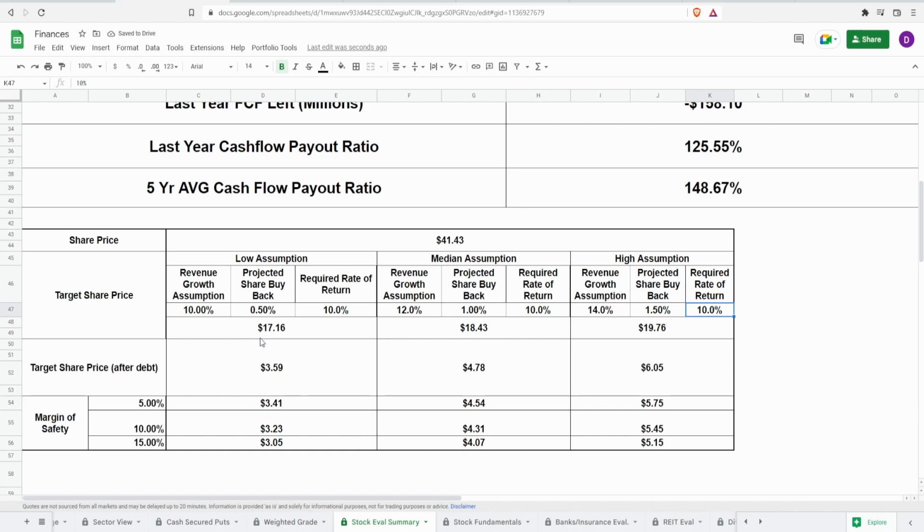Now with this, guys, we do get some target share prices for the low assumption of $17.16, median $18.43, and the high of $19.76. Adjusting for debt, they do have a lot more debt, guys, than they do cash on hand, which explains why this falls all the way down to $3.59 for the low one, $4.78 for the medium one, and $6.05 for the highest one.